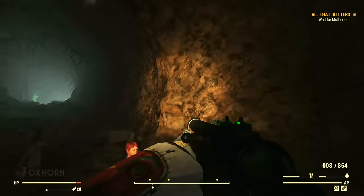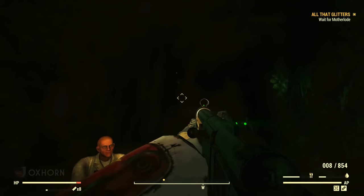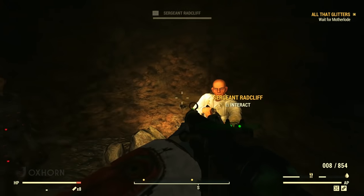Was she so emotional because we chose all of the empathetic options during the maze? Motherlode's drills spin back into action, and she moves forward.